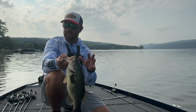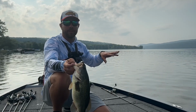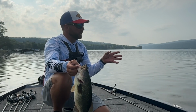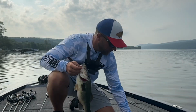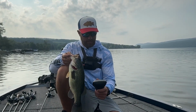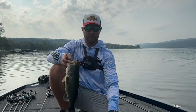All right, well, I just kind of turned the boat around because I had driven over a part of this grass when I found it, and I just wanted to go back through. I also wanted to fish it a little bit shallow. I was concentrating on the outside edge of it, and now I'm just flipping all over in it. And just got another good one. Gosh, this is so much fun. I honestly feel like I may have just found one of my new favorite lakes.